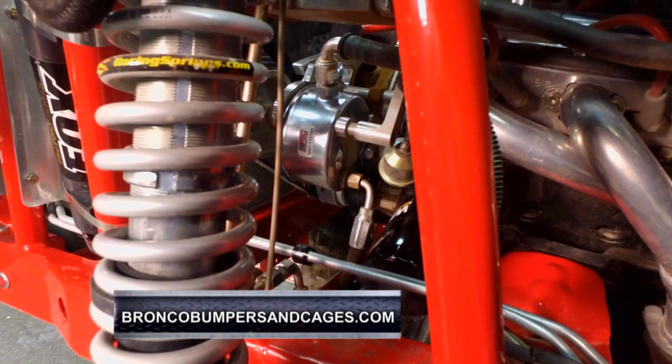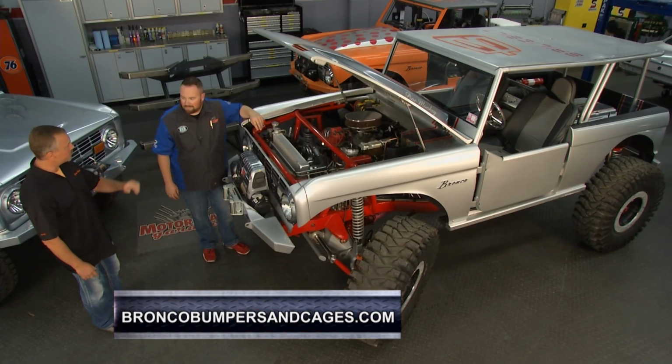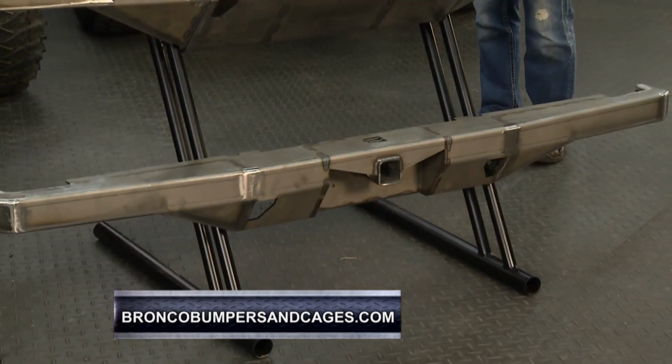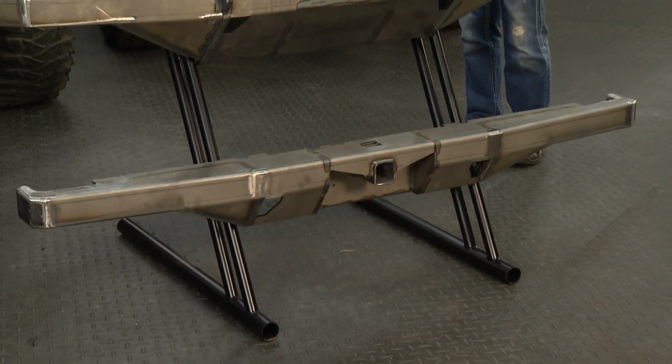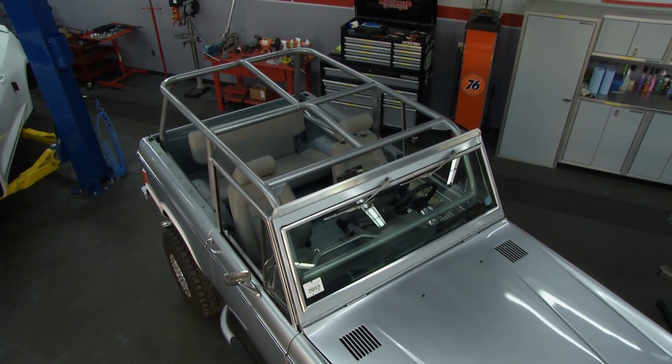You can go from doing rooster tails to spinning one lug on the tires if you want that kind of control. This truck will give you that. I'll tell you what, it's an incredible range that you offer, from your bumpers to the roll bars, the roll bar that we saw bolted into the '77, to complete full, and I'm talking full-on custom builds here.